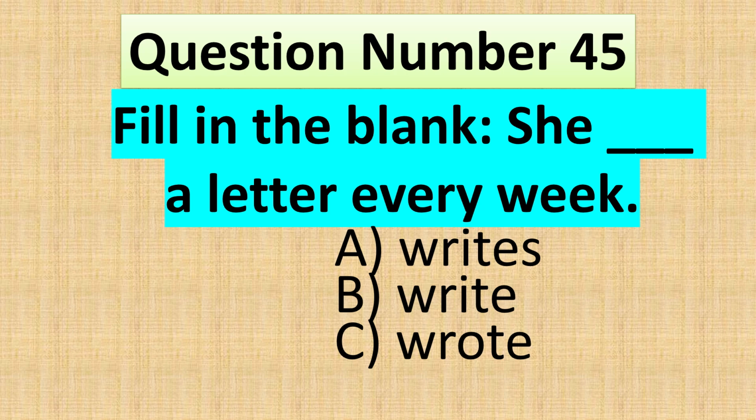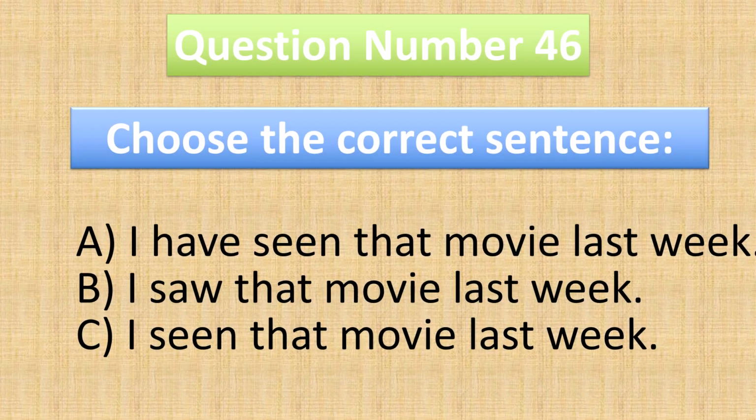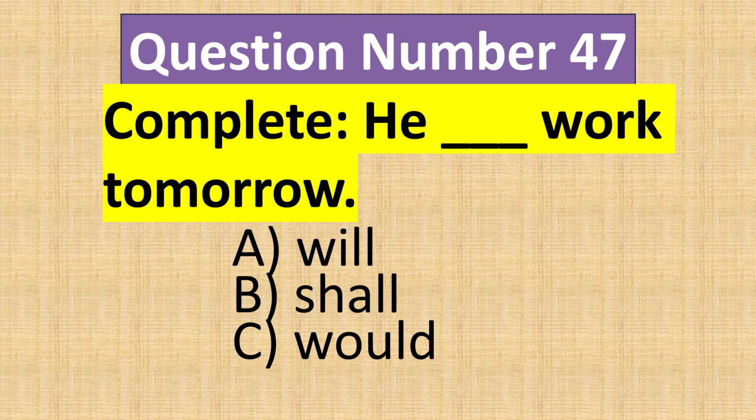Question number 45. Fill in the blank. She dash a letter every week. A. Writes, B. Write, C. Wrote. Question number 46. Choose the correct sentence. A. I have seen that movie last week. B. I saw that movie last week. C. I seen that movie last week. Question number 47. Complete. He dash work tomorrow.